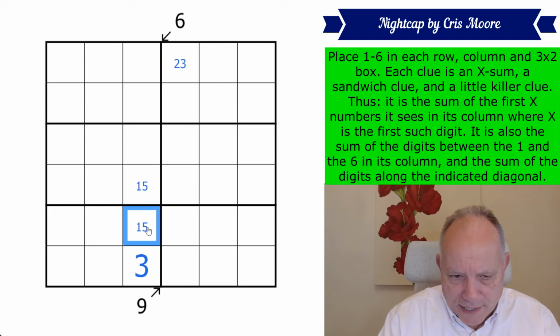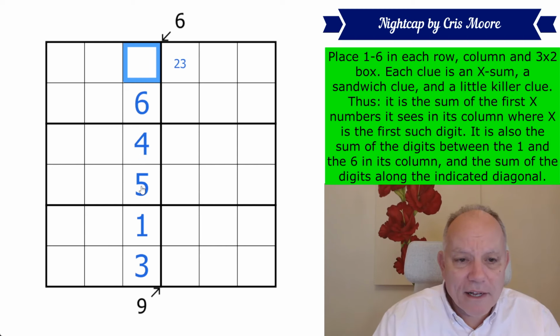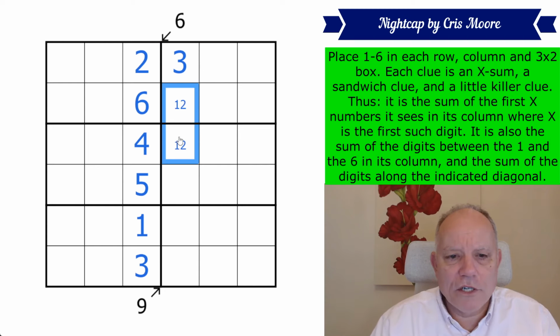So the order of these has to be 1, then the 5-4 sandwich, and then 6. Then we can complete the column with a 2, and that's going to tell us that this digit at the top is a 3, followed by a 1-2 pair to make the X sum work.